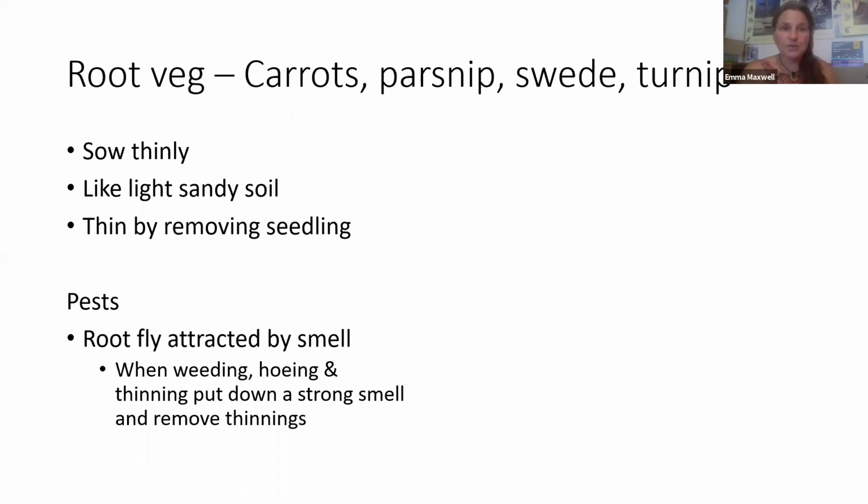So some people scatter old coffee grounds if you have percolated coffee. Some people make a garlic solution. What I do, I'm not a coffee drinker and I've not got time to make solutions. So what I do is I have a big lemon balm plant, and I just cut a load of lemon balm, carry it down to the bed with me and scatter it along the path.